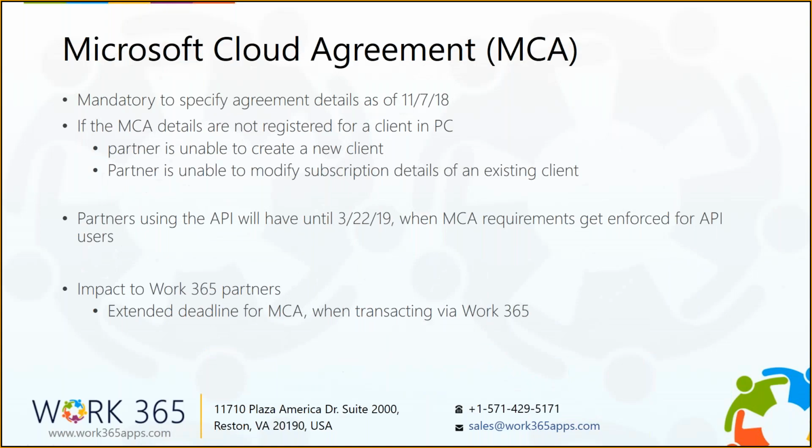CSP partners have a requirement to execute the Microsoft Cloud Agreement, or MCA, with their customers. This is not a new CSP requirement, but has been in existence since the inception of the CSP program. Microsoft, however, has now decided to track the agreement execution. This new tracking requirement came into effect 7th of November 2018. Partners will not be able to add new customers or modify subscriptions for existing customers if the agreement execution details are not on file in Partner Center.